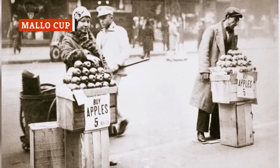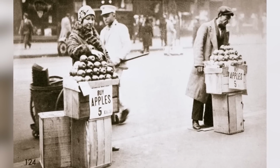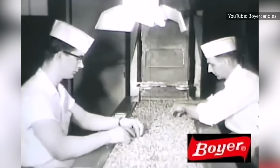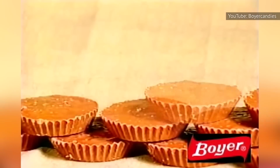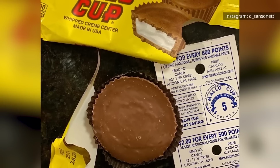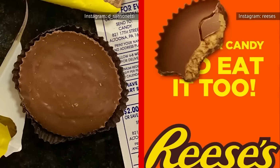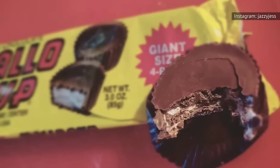Most companies suffered significant hardships during the Great Depression, but for some innovative brands, that time actually opened the door to new possibilities. That's exactly what happened when the Boyer Brothers Company hung out its proverbial shingle in 1936 to sell its flagship product, the Mallow Cup. This cup-shaped chocolate-covered marshmallow looks almost identical to a Reese's peanut butter cup, which was invented in the 1920s. But it stands apart by featuring a whipped creamy marshmallow inside its hard chocolate shell.